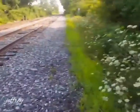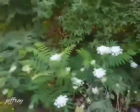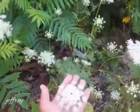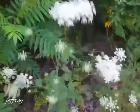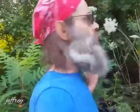Well, I'm gonna cut me some of these. They say you're not supposed to by the railroad tracks because of the chemicals, but I live right beside the railroad tracks, so I've already got those chemicals in me through and through. Maybe I'll leave the roots. But yeah, this isn't what we think of as a carrot. It's humongous. It's huge. And it's not even a big one.